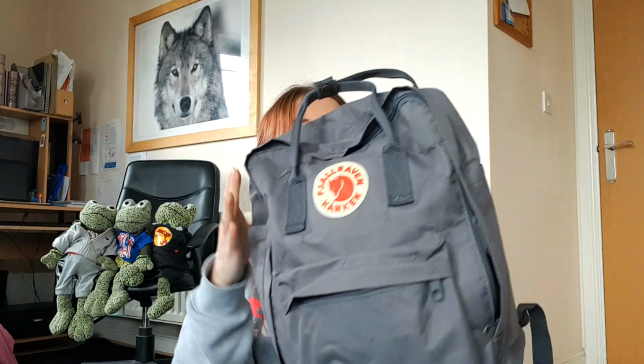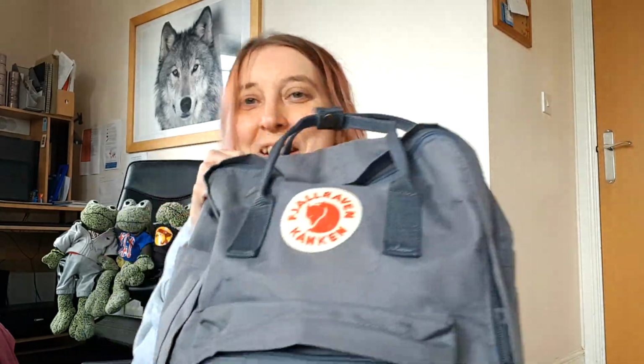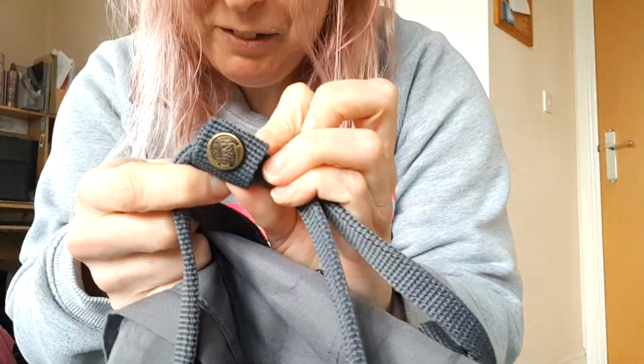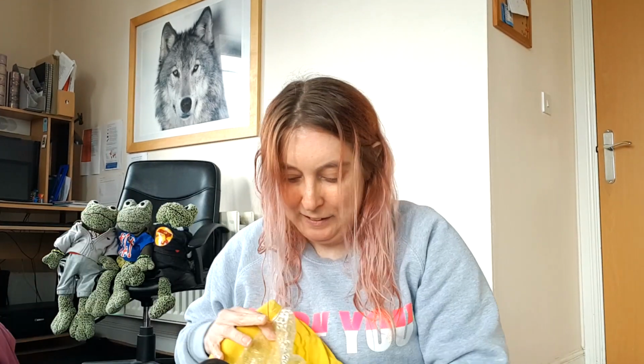Other people's hair. Fantastic. And then I got this for £3. It is genuine. It's got all the hardware on it. I haven't had a massive look over, but I don't actually know how much these sell for. And it's filled with stock, because it was just the easiest way of carrying it back.